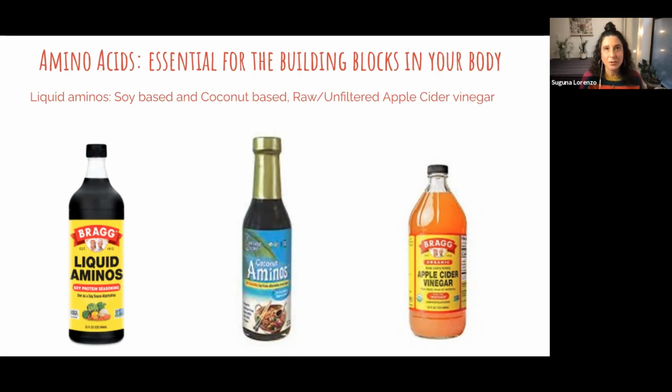But for some people, soy sauce is problematic because it's often made with wheat. And this just has a little bit different flavor profile. It's a nice nutty umami profile, great for sauteing. It is pretty strong, so use it pretty gently. The coconut aminos are good for people who can't eat soy products.